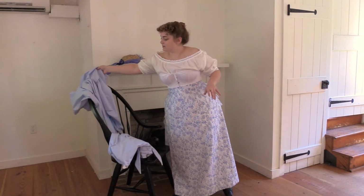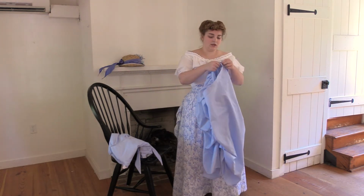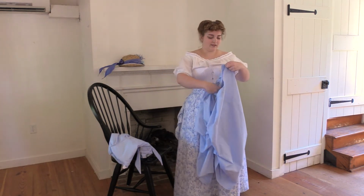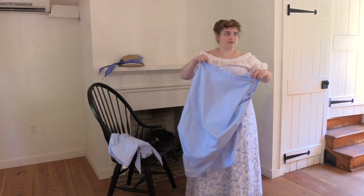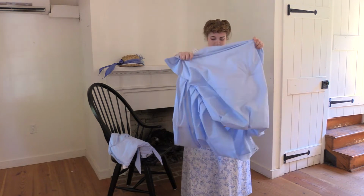Next goes on the overskirt. These can take nearly any form imaginable, ranging from floor length to very short, just draping to cover the hips. Most overskirts, though, included an apron or a draped piece in the front of the gown.